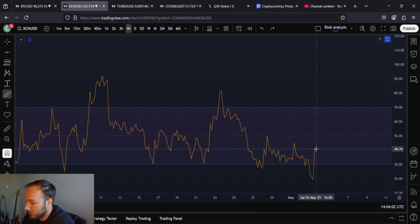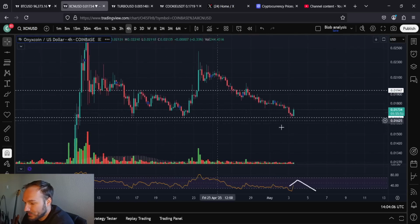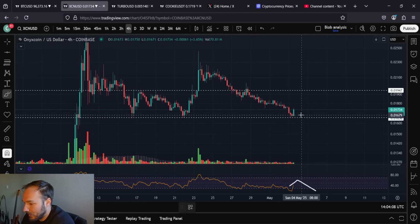It can be anything. Hell, we can go all the way up to the 60 and still go down, right? We can have a little bounce here. I'm not saying that it has to stop here. I just doubt, I would be surprised, in fact, if we saw prices above 2 cents from here.